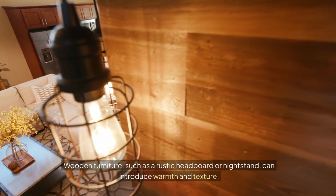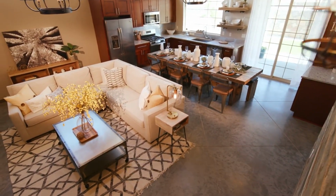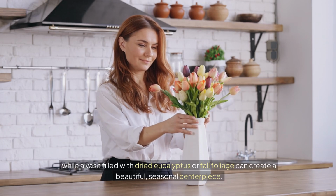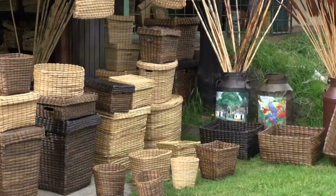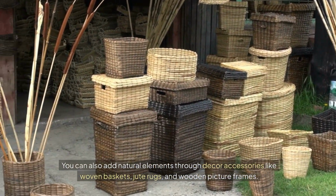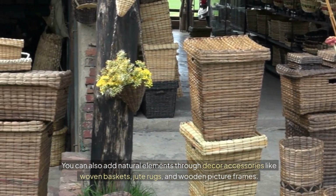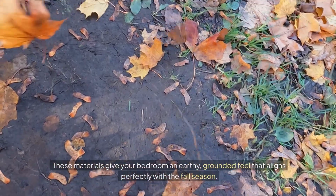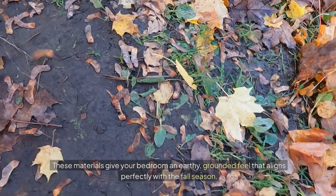Wooden furniture, such as a rustic headboard or nightstand, can introduce warmth and texture, while a vase filled with dried eucalyptus or fall foliage can create a beautiful seasonal centerpiece. You can also add natural elements through decor accessories like woven baskets, jute rugs, and wooden picture frames. These materials give your bedroom an earthy, grounded feel that aligns perfectly with the fall season.